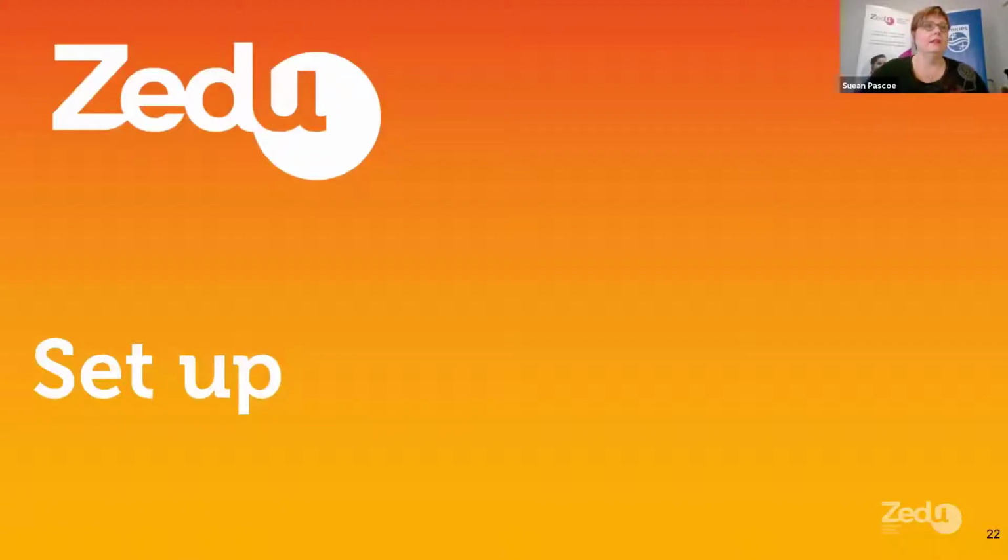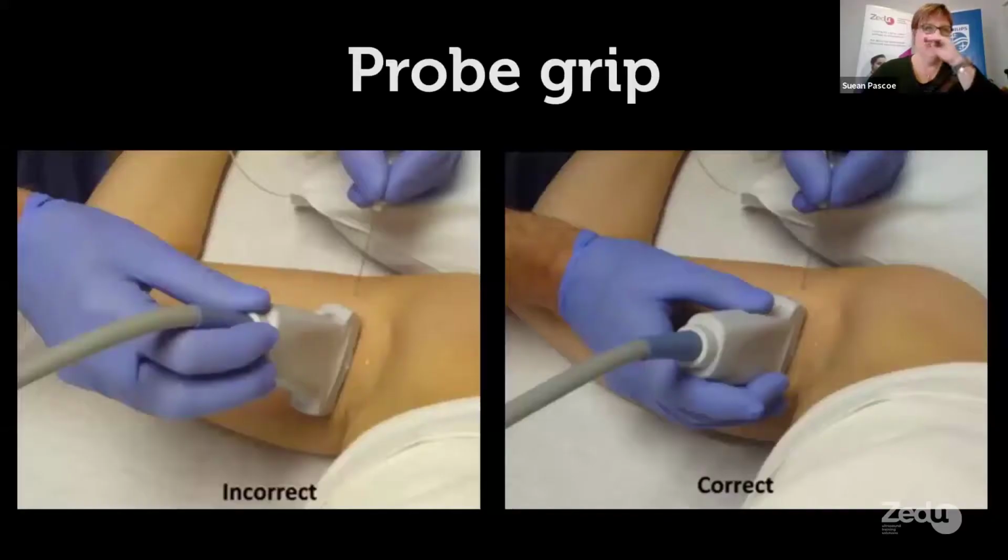Now the next problem that I commonly see that affects the success of a procedure is poor setup of your equipment. The biggest tip here is to hold your probe down low. If you're holding your probe right up the top because you don't want to get your hands dirty or whatever, it's going to slip. You have no control over it. It's like trying to write by holding the end of the pen and then trying to make something legible. It just doesn't work.